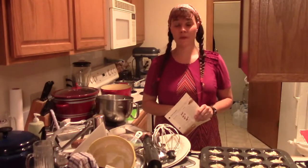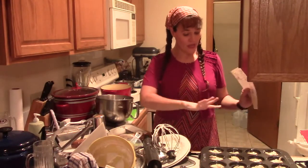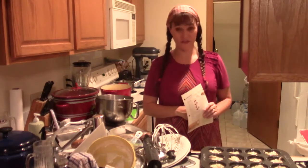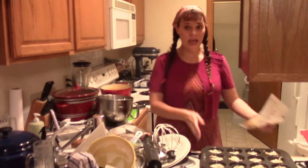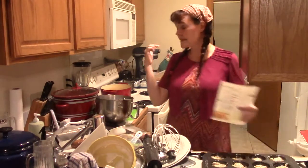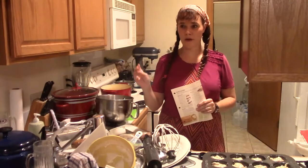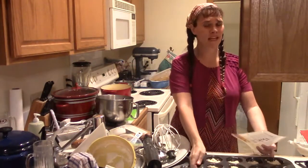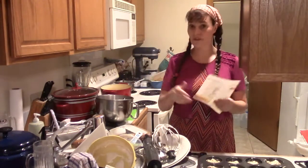Alright, so while the pumpkin pie is in the oven, I am now making cranberry muffins for tomorrow morning's Thanksgiving morning breakfast. I have them all here in a muffin tin, and as soon as the pumpkin pie comes out, I'm going to heat the oven a bit warmer. I'm going to bring it up to 400 degrees, and I will stick these in there for about 18 to 20 minutes or so. And then it'll be time to get this place cleaned up.